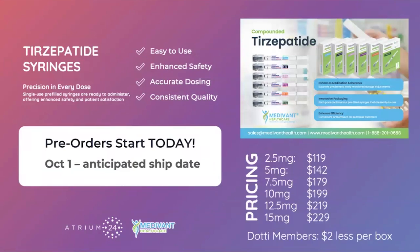So here's the list pricing across the board for each strength of Tirzepatide, for the four syringes in a box for each of those strengths. And then the Dottie members can anticipate $2 less per box on there.